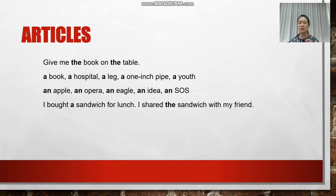Okay, the consonant sound. And again, an apple, it's here. An opera, an eagle, an idea, and SOS. So if you see the word SOS, it starts with the consonant letter, the letter S, right? But when we say it, we don't say sauce, right? But it's S, that is the vowel sound. So we better say an SOS.